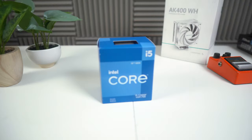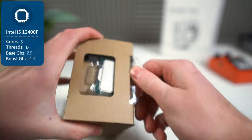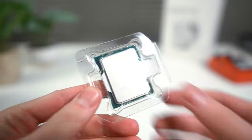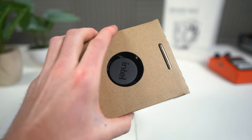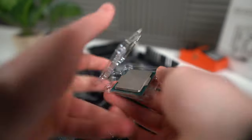Let's also unbox the CPU, which is the i5-12400F. Now you may wonder why the 12400 and not the 13400. Well, the price difference between the two processors is pretty big, whereas the performance difference is pretty small, especially for gaming. Also, that cooler that came in the box, we won't be using that.